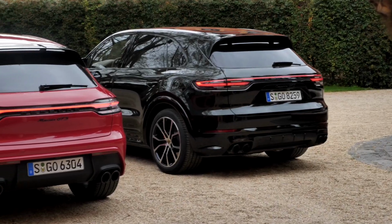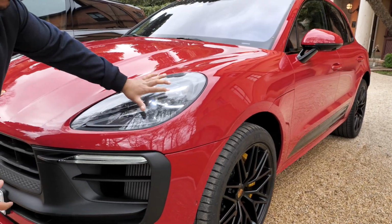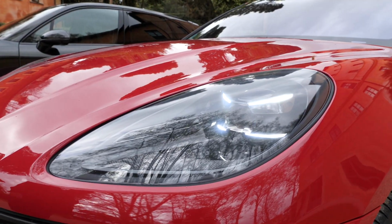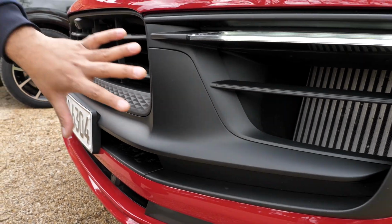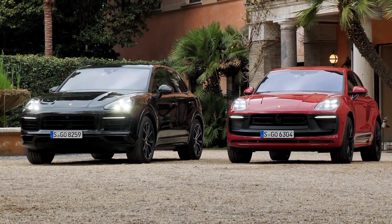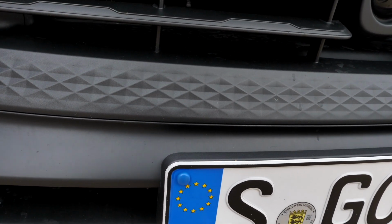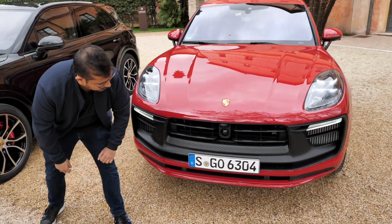To compare these two SUVs today, we have the GTS versions of both. In terms of the Macan, actually, the GTS is the top of the range. Of course, you get the very typical trademark Porsche headlights, which look really nice with these 4 LED strips. As we go further towards the middle of the bumper, this black section with these huge gaping air intakes is very unique to the GTS in the Macan. I think it looks quite nice. It emphasizes the width. I also like, for example, some of the texture that you see right in the bottom. There's a lot of assistance systems on offer for both of these SUVs, and you can see, for example, the camera and some sensors right in the middle.